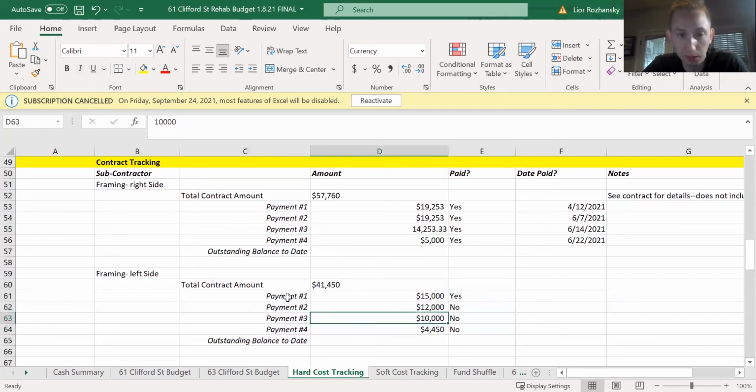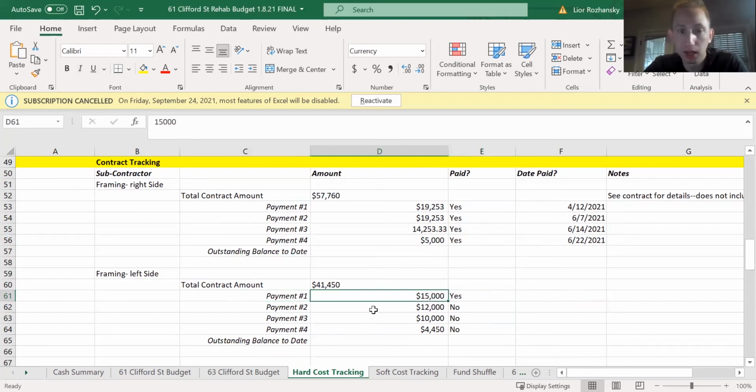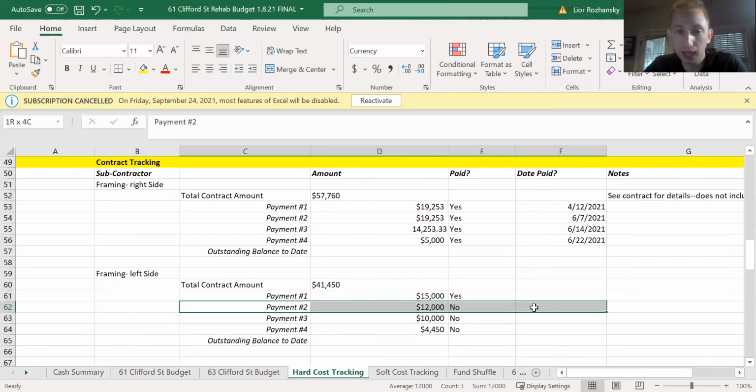We've only made 1 payment so far. So you can see I forgot to put in the dates. I'll do that after. But you can see exactly when we made that first payment. That was obviously the initial payment. I actually just cut this check today, so I'm going to update this as well today. I updated that I made this $12,000 payment to our contractor.